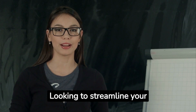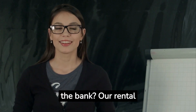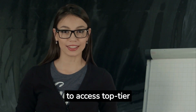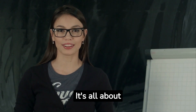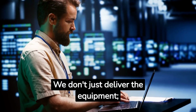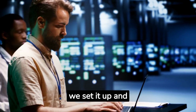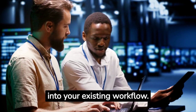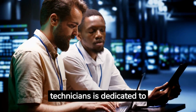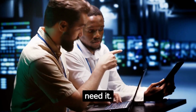Looking to streamline your office operations without breaking the bank? Our rental and lease options allow you to access top-tier equipment without the upfront costs. It's all about flexibility and cost-effectiveness. We don't just deliver the equipment, we set it up and ensure it integrates seamlessly into your existing workflow. Our team of skilled technicians is dedicated to providing prompt service whenever you need it.